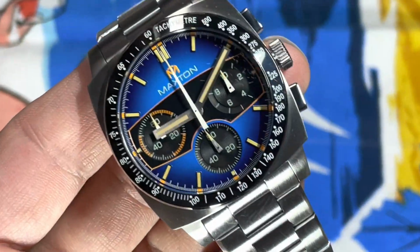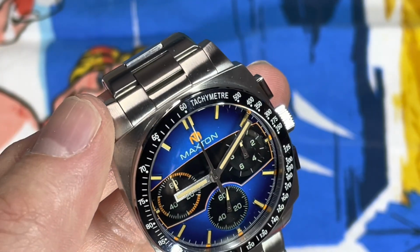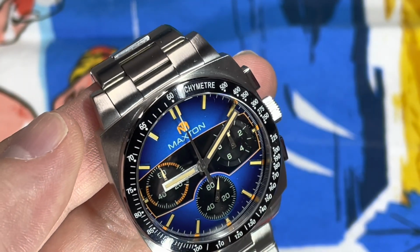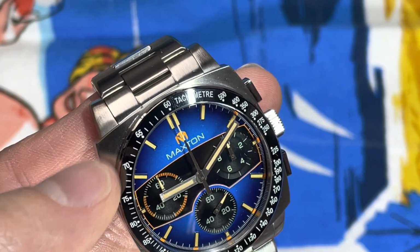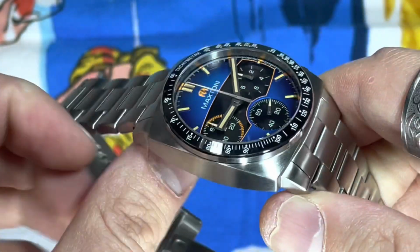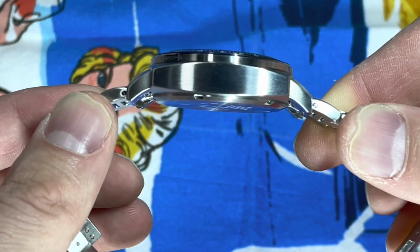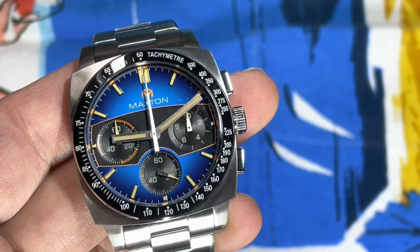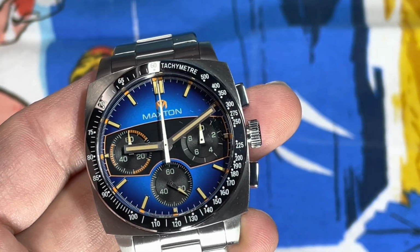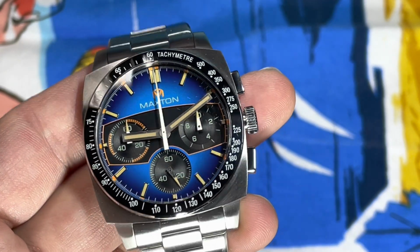On the top of the case here, we've got radial brushing, straight brushing on the top of the lugs, which I really like because it matches the bracelet instead of being kind of incongruous when they do the radial brushing on the lugs. Nice horizontal brushing along the sides here. On top of this thing, we have a single dome sapphire with anti-reflective coating and a little bit of fuzz there.